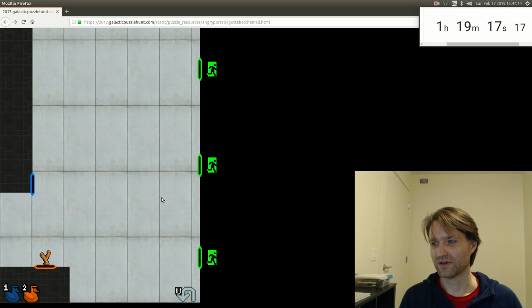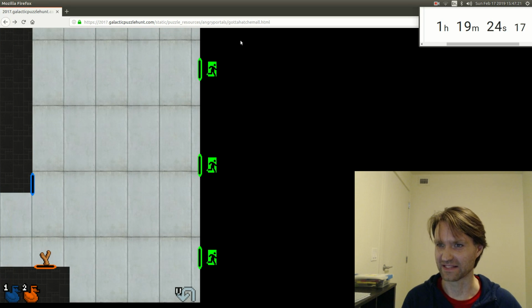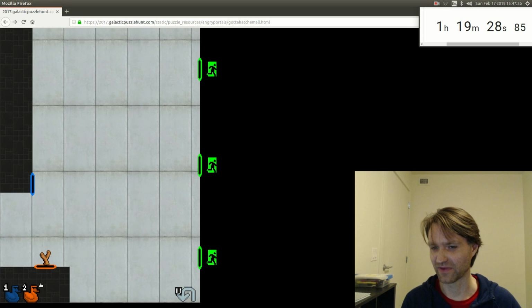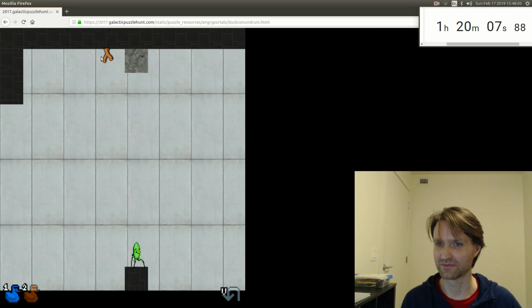Okay, so I was stuck on Jailbird that had the 3 levels, so I went back to this one that had the 3 exits, Gotta Hatch 'Em All, and tried to see what happens if I go out the second exit instead. Before I only went out the bottom exit. Oop. Cool. So this one is one I have not seen before. It's pretty straightforward.